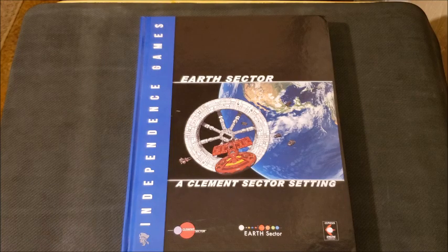The United States government is financially strapped because of it. So much of their assets were across in Clement Sector. So it's stuff like that. And again, it depends on what kind of game you want to do. My players don't really know much about Clement Sector, Earth Sector. They certainly don't know about the conduit. So I may try to slip in some of the game before the conduit collapses, and then we can deal with the immediate aftermath of when the conduit collapses. So it's one of the things I'm toying with doing.